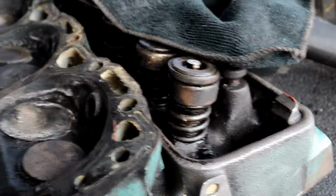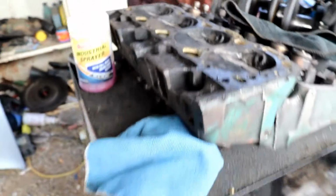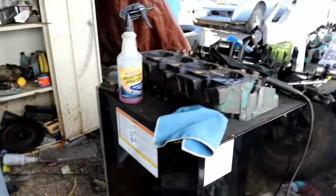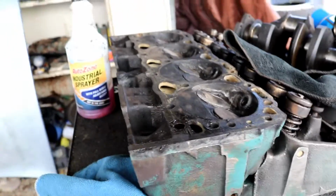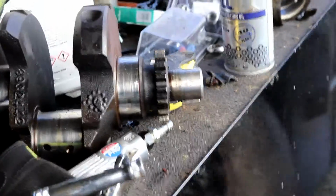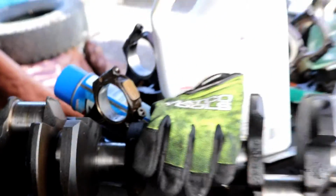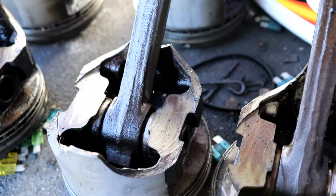The top side of this one needs to be cleaned. Top and bottom side of this one needs to be cleaned. I started on the bottom, but I haven't messed with the top yet. I still need to remove the valves. So I'll need a valve spring compressor, but then it'll be on to the crankshaft, which has some light scoring, but it's not bad. 3 of the pistons have broken ears. See, 1, 2, and 3 right there.